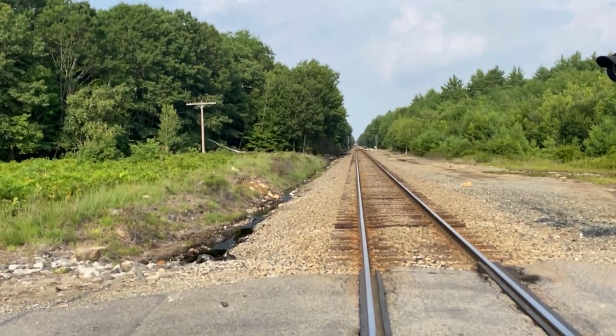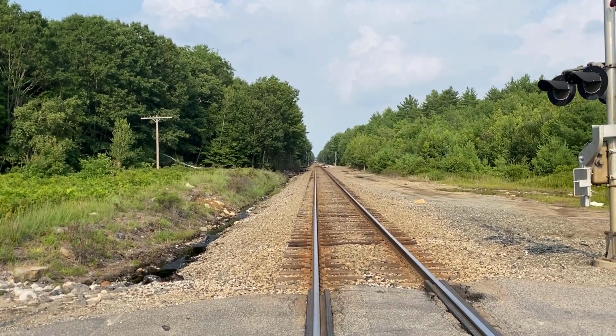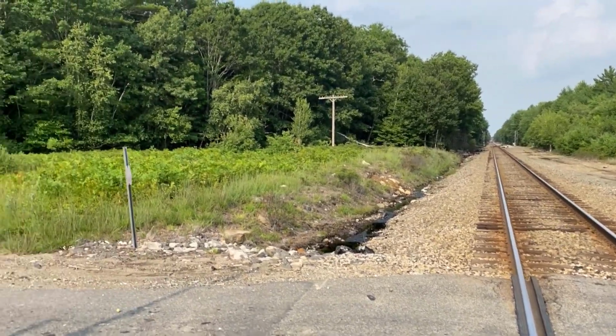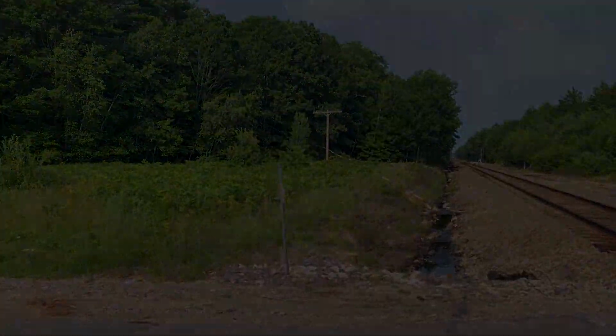I think we're probably gonna go grab some dinner and maybe head back to see if POED is gonna show up. I didn't hear anything on POAY today, so maybe they didn't run that yet either, but we'll see.